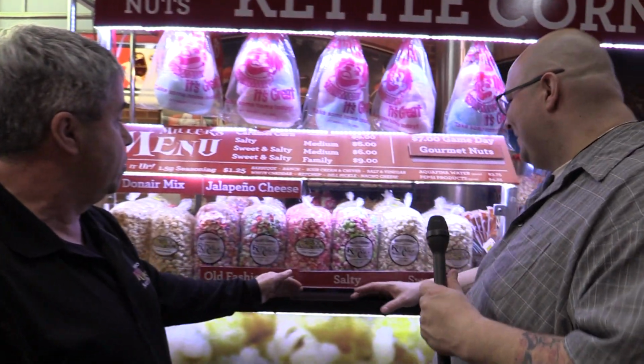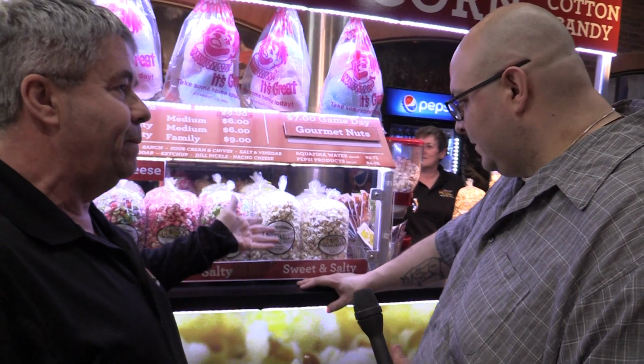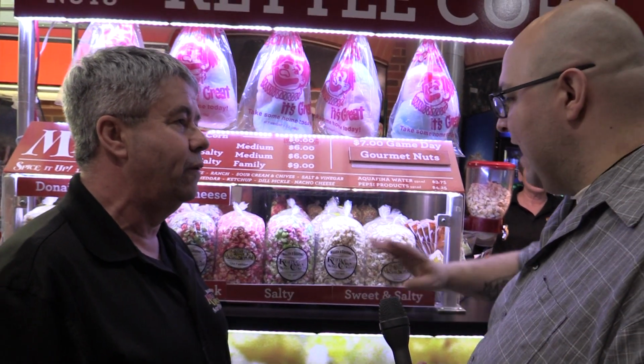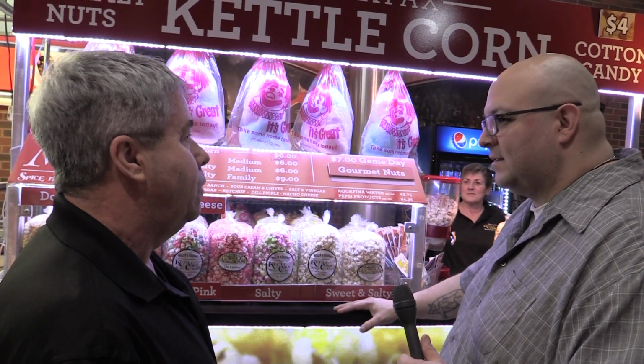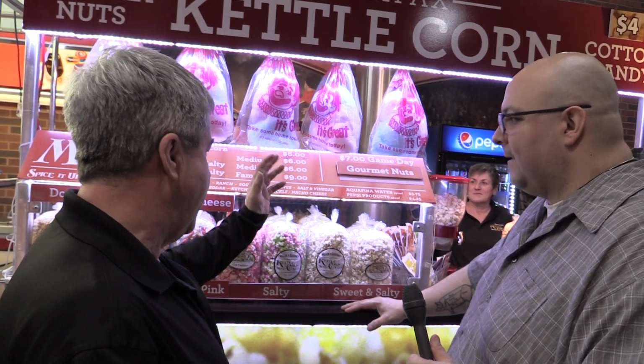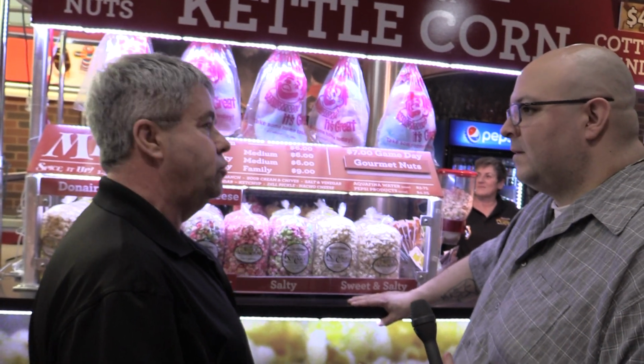And the old-fashioned pink, which we talked about. But again, it all comes back to the original, which is the mothership, the original sweet and salty kettle corn. And that combination's great. It's something that everyone likes. Well, you spawn everything from that, right? I mean, you can add your dills, you can add your barbecues, you can add your cheddars, whatever you want, as you go from there.